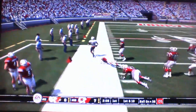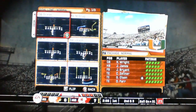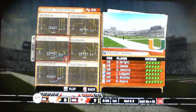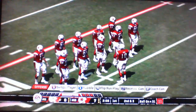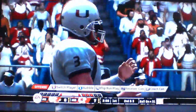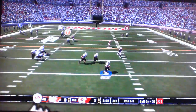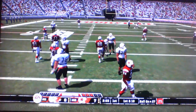Oh, oh, oh! Javaris James. Showing off some Spider-Man moves right there. Oh, shit. Like 10 hurdles in a row. That makes it 2nd and 3 now. Trying to tie this thing up at the 31-yard line. Come on, come on. Play clock running, play clock running. Javaris James with a catch. First down. All right, here we go.